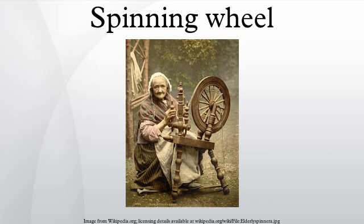Treadle wheel. This type of wheel is powered by the spinner's foot rather than their hand or a motor. The spinner sits and pumps a foot treadle that turns the drive wheel via a crankshaft and a connecting rod. This leaves both hands free for drafting the fibers, which is necessary in the short draw spinning technique, which is often used on this type of wheel.